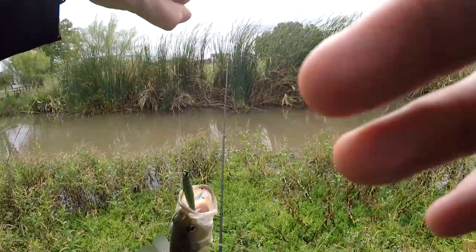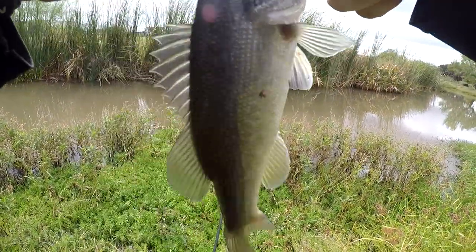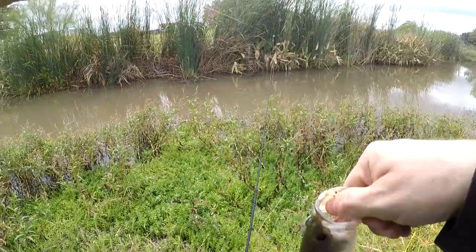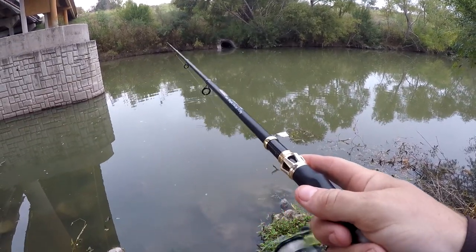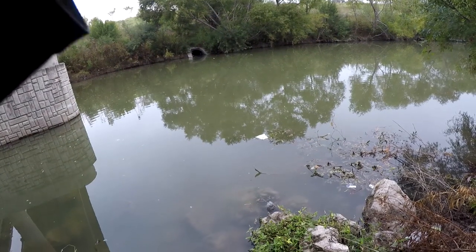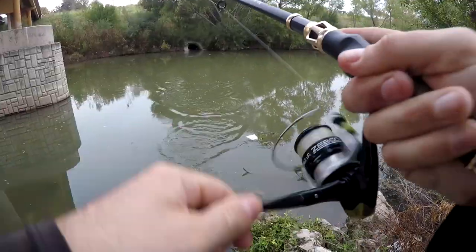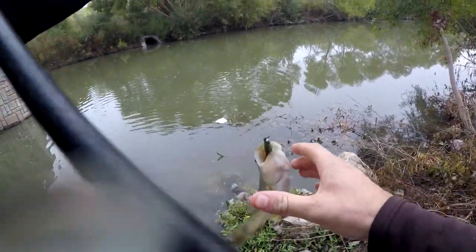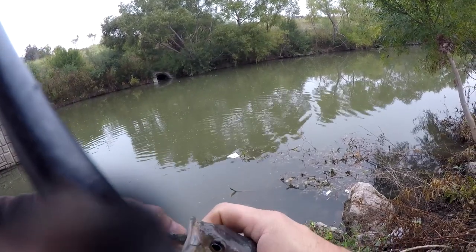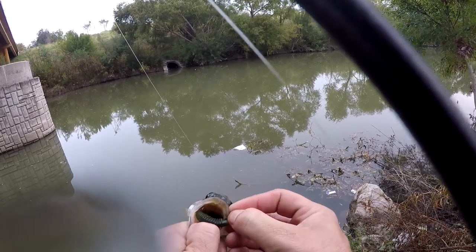Make sure my camera's on again. On the telescopic Plasino rod. Oh, that's a fish. There we go. Pale Guadalupe bass. He was not coming off.